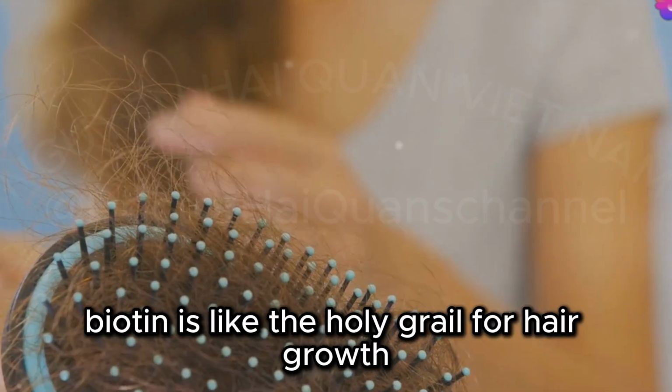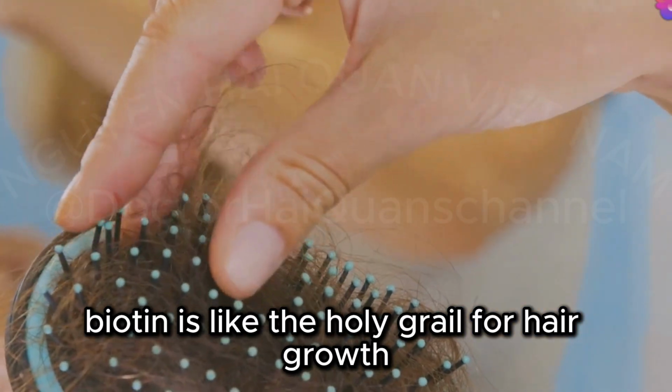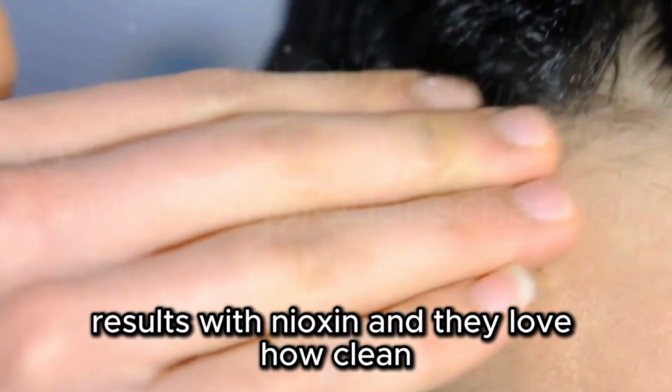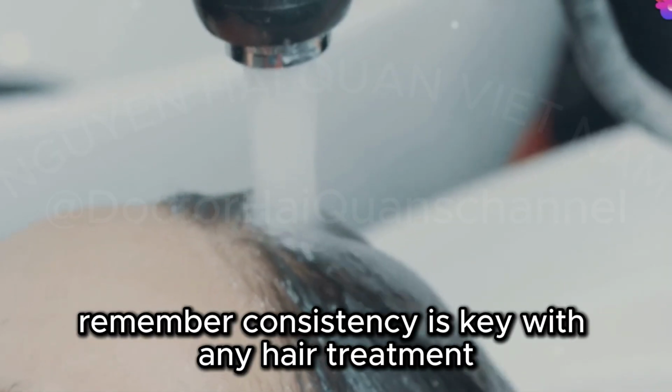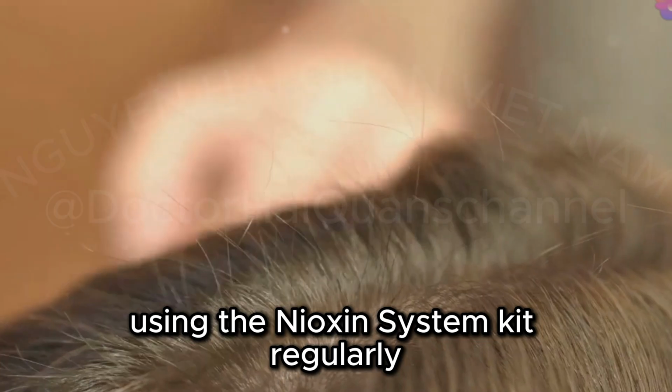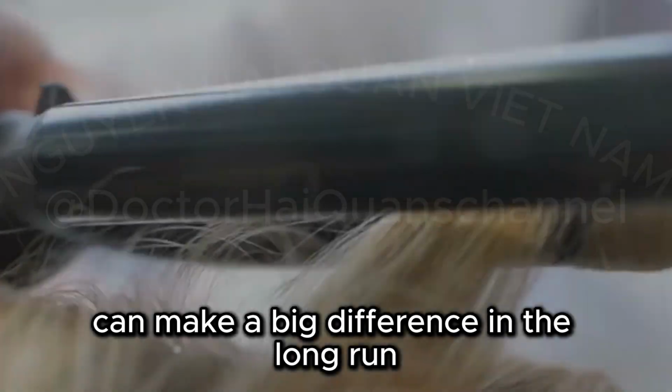Biotin is like the holy grail for hair growth. It helps strengthen hair strands and prevents breakage. A lot of my patients have seen great results with Nioxin, and they love how clean and refreshed it makes their scalp feel. Remember, consistency is key with any hair treatment. Using the Nioxin System Kit regularly can make a big difference in the long run.